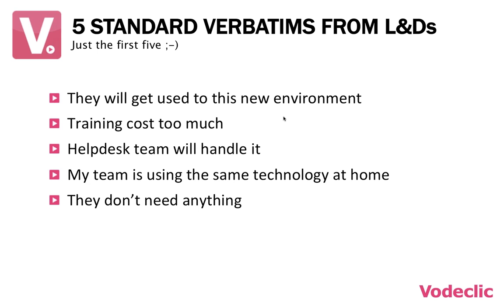The first thing is regarding digital skills. Again, they will get used to this new environment. So we still have people who believe that change is not a big deal and they will get used to it. Well, they will get used to it, but first, how long is it going to take? If it takes weeks or months, it's going to cost the organization a huge amount of money. And the problem is that this new environment is going to change so fast that they will never get used to it. And if your employees are never used to the technology they have to manage every day, they will be underproductive.